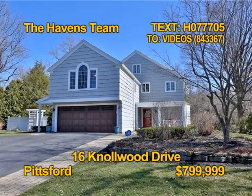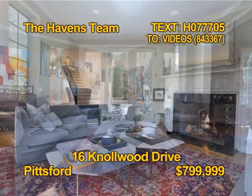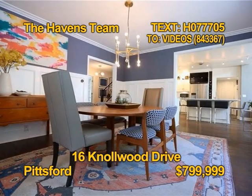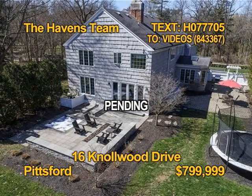This fine home in a highly desirable location in Pittsburgh could be just what you've been waiting for. Enjoy a living room with a gas fireplace and marble surround. You'll find 5 bedrooms, 4 full baths, and 1 half bath. Imagine holiday celebrations in the formal dining room. Enjoy a chef's kitchen with updated appliances. The Havens team has all the details on 16 Norwood Drive.